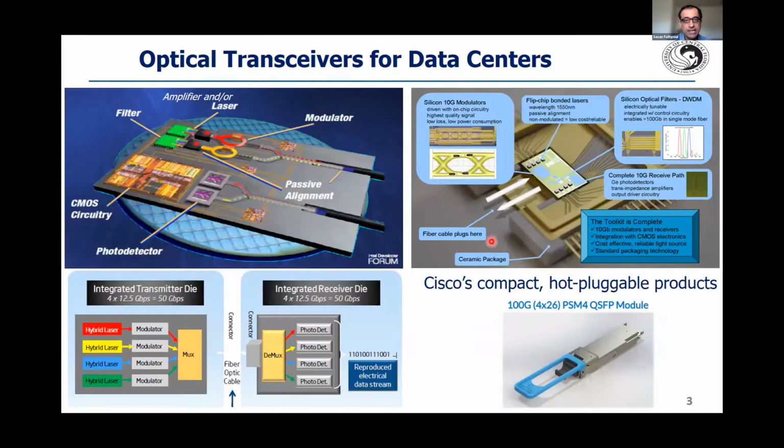So moving forward, as Guifang introduced, the main application is essentially data communication, whether it is long haul communication or short haul communication in the context of data centers. I'm showing in the top left the dream that we were showing around 2000: how you integrate lasers, photodetectors, modulators, and other passive and active devices on the same chip, potentially having silicon electronics, CMOS circuitry, on the same chip. On the right-hand side, I'm showing what really materialized by the mid-2000s on silicon photonics.